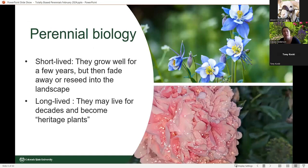There are, generally speaking, two types of perennials that we work with. There are short-lived perennials. These grow well for a couple of years, then fade away or reseed into the landscape. That columbine here at the top is a great example of perennial biology. I get that question not infrequently. Somebody will have planted a columbine and they'll see it pop up elsewhere in their yard, but the original plant 3 to 5 years in hasn't come back and they don't know what they did wrong. It's not that they did anything wrong. It's just a shorter lived perennial. Peonies, on the other hand, the bottom picture, those can live 80 to 100 years quite easily and become a heritage plant. So there are different levels of perennials.